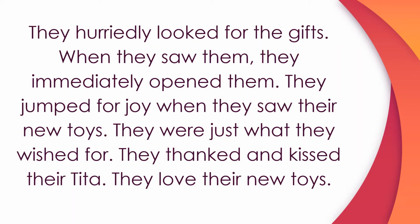They hurriedly looked for the gifts. When they saw them, they immediately opened them. They jumped for joy when they saw their new toys. They were just what they wished for. They thanked and kissed their tita. They loved their new toys.